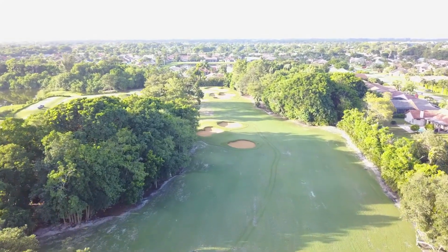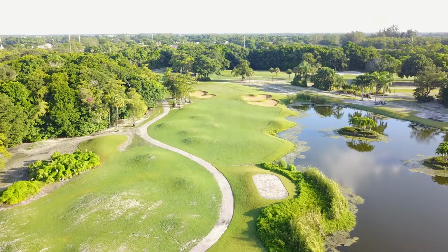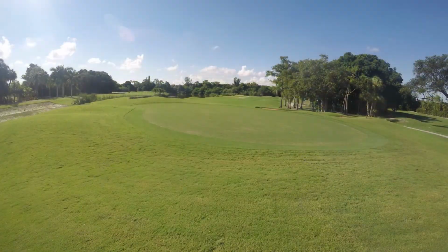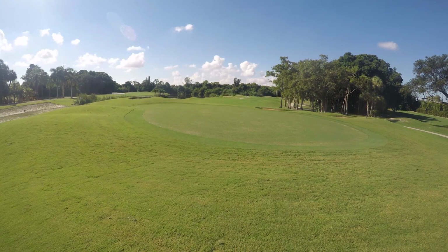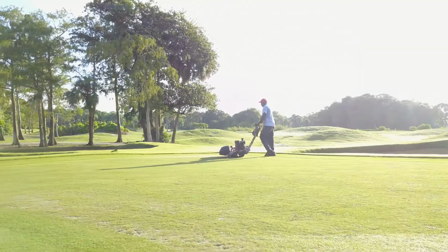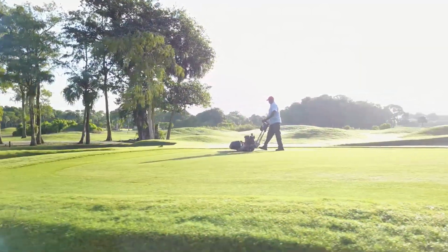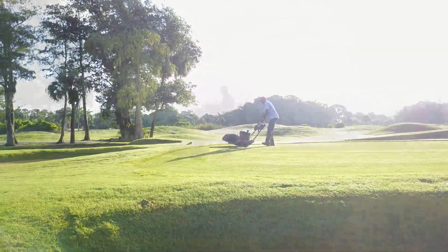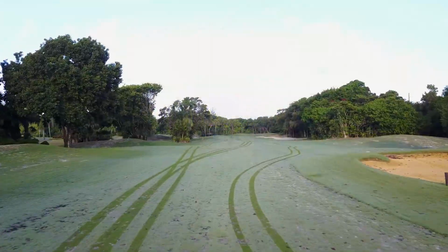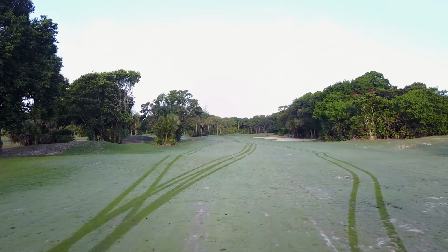The 12th and 13th holes were planted with Latitude 36 Bermuda grass 5½ weeks ago. As you can see, the turf is covering about 80 to 85% of the fairway and rough areas. We are mowing the new grass on these two holes 3 times a week now and gradually lowering the mowing height every week.